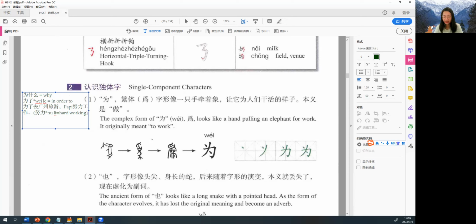How to make? Oh, that's a bit complicated. This word, 作为. The pinyin is 作为. It means as.